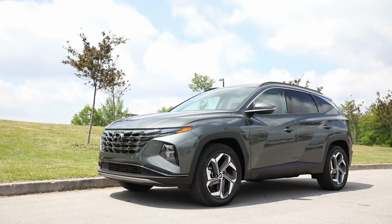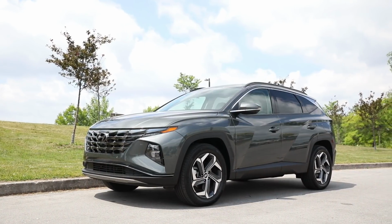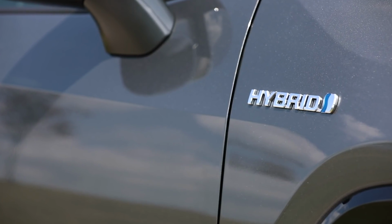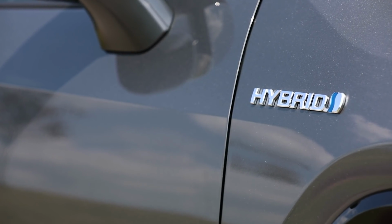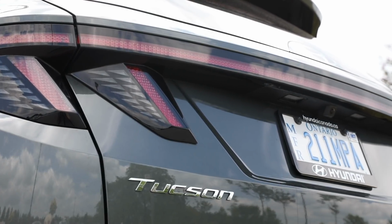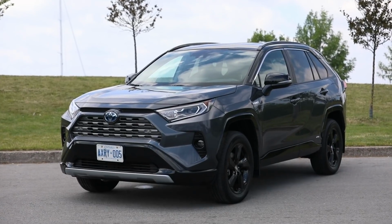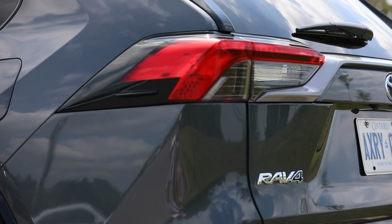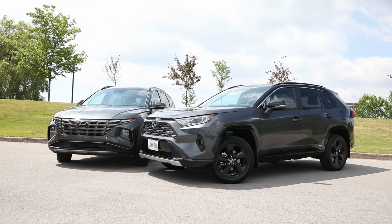What are you driving? This is the 2022 Hyundai Tucson Hybrid, the Ultimate trim, and other than the Ford Escape that came out a couple years ago, this is really the only serious competition the Toyota RAV4 Hybrid has had. So it's exciting to see some variety come into the space. I am driving the 2021 Toyota RAV4 XSE Hybrid model. It's actually really great. Let's talk about the exterior styling first.